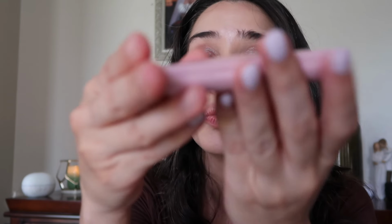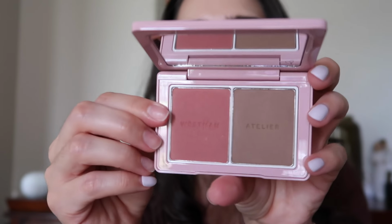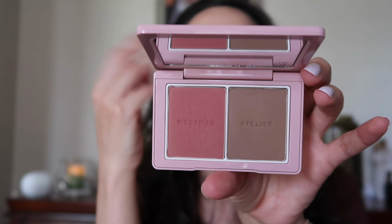So I'm hoping that if these do well, in the future maybe we'll get a refillable version of this compact, because you guys, this is really beautiful. It's magnetic and it's weighty without being too heavy. It's stunning. It really is really beautiful. And she said during the webinar that she actually asked for them to be outlined in this white vessel to make it easier to see the color when you open the pan. Of course, she would think about a detail like that because she's amazing. She's a makeup artist. I expect nothing less.